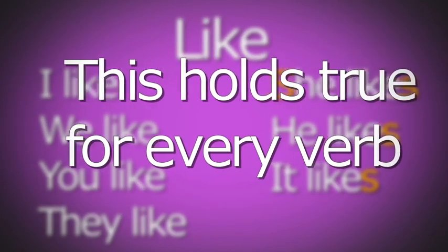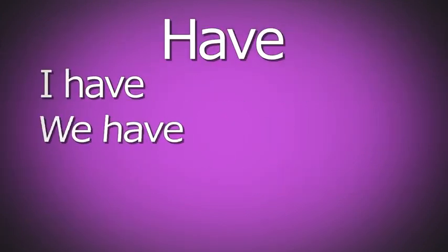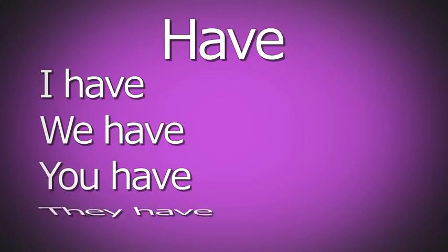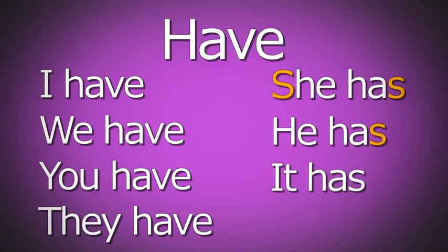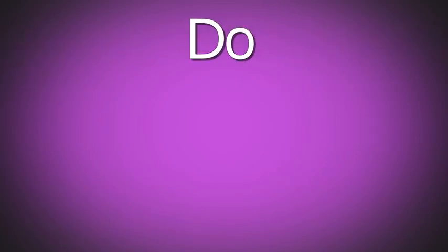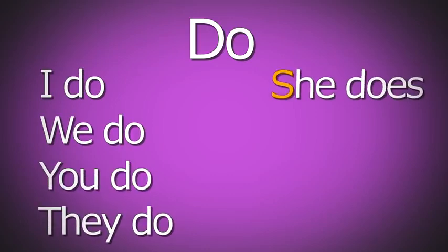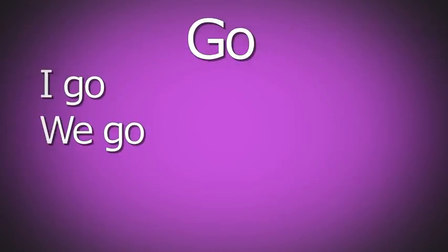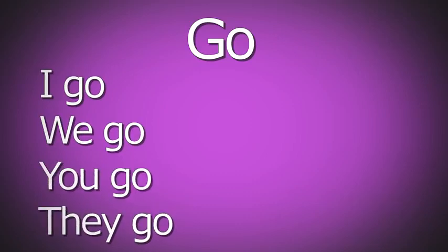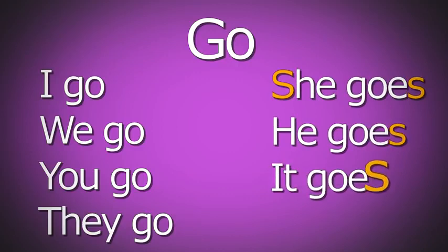This holds true with any verb you can think of. Let's look at have. I have, we have, you have, they have, she has, he has, it has. Or the verb do. I do, we do, you do, they do, she does, he does, it does. The verb go. I go, we go, you go, they go, she goes, he goes, it goes.